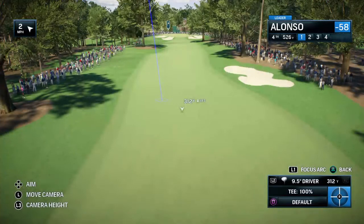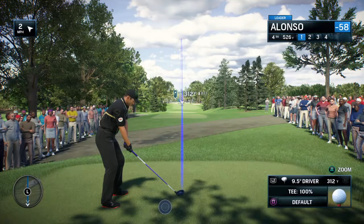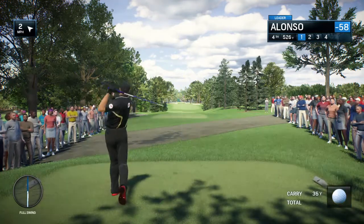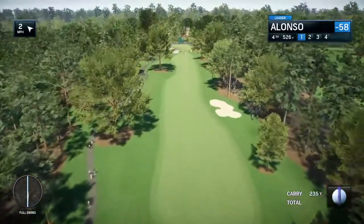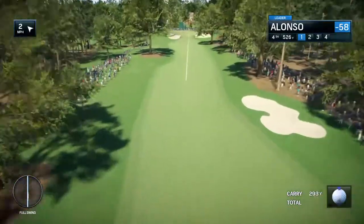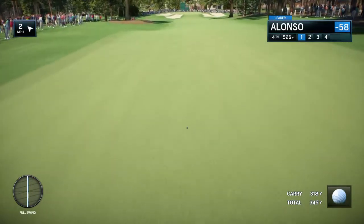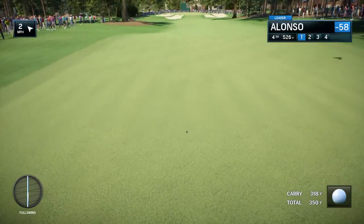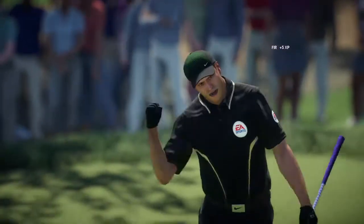Okay. Let's get back on the focus here. Frank, right where you want to be. Wouldn't be better if it was on a tee.